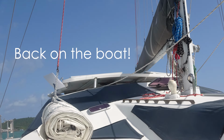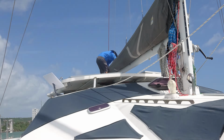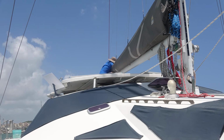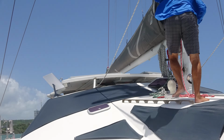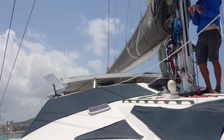Back on the boat. Now to put the provisions away and the mainsail back up. This is 5x the speed we showed you when we took it down. That's the difference a couple capable boat friends make. But with time and determination, I successfully got it rigged. Let's hope it's good to go to New Zealand.